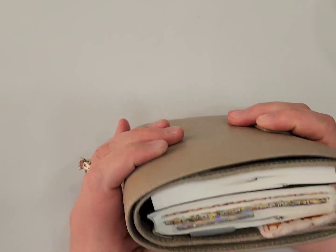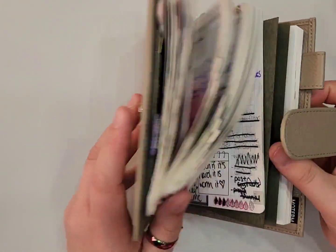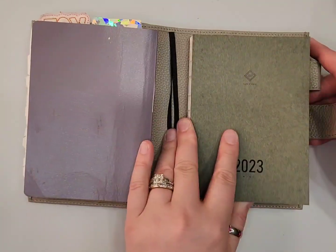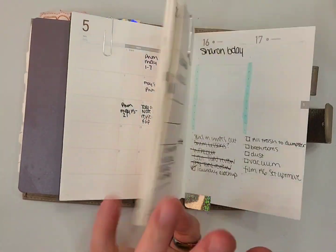But I am very excited to use this Moterm cover that I've been kind of staring at, waiting to be able to get it out and use it. And I am excited for the potential of the dailies in here.